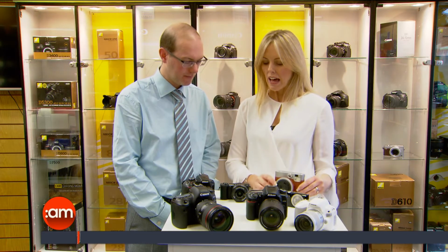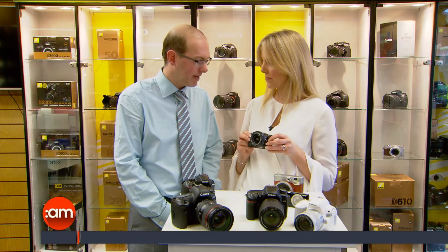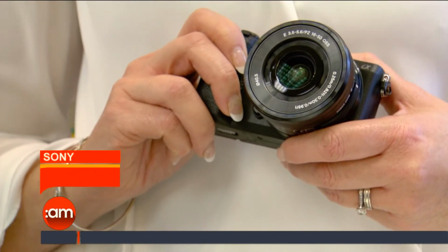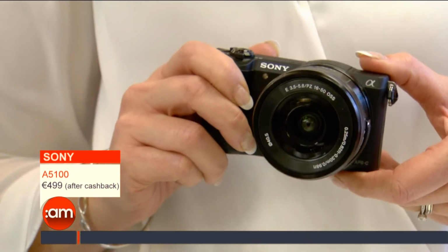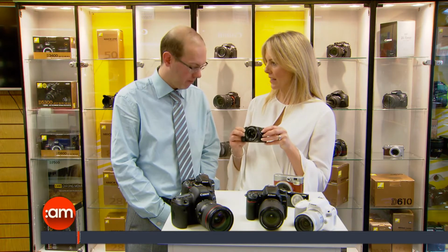Okay, perfect. And then we'll move on to this one here. Brian, tell me a little bit about this camera here, the Sony. This is a Sony, the A5100. This is a mirrorless camera, or a CSC camera. CSC stands for Compact System Camera. What that means is basically that it's physically smaller and lighter than a normal digital SLR, but you do have the interchangeable lens facility that a digital SLR would have. So if you want to go a step up from the point and shoot, this is the one? That would be the one to go for.